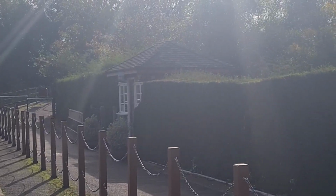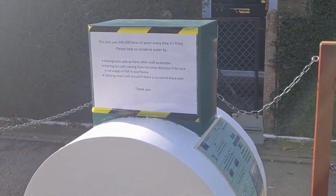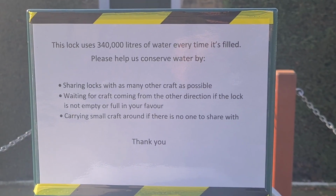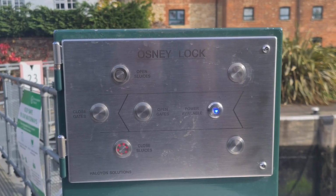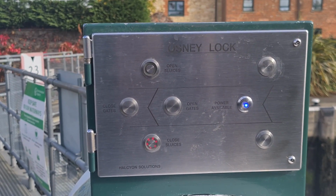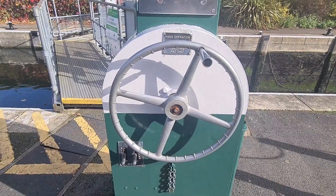There's a little lock keeper's office there, but very often these days they have a sign saying self-service, so we use these control panels. I'll go around the front in a minute, but look, interesting sign. This lock uses 340,000 litres of water every time it's filled. And there's the instructions. Here are the controls. They have two sets of controls. There's a press button panel there. The blue light's on saying power available, but if there isn't power available, then we go back to the old way of pulling the levers up and down and winding the handle.